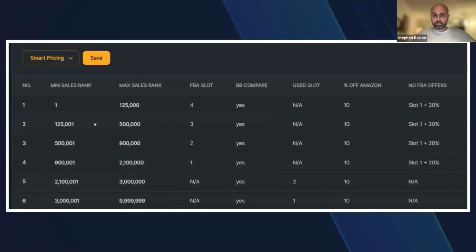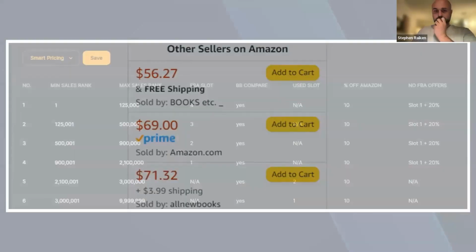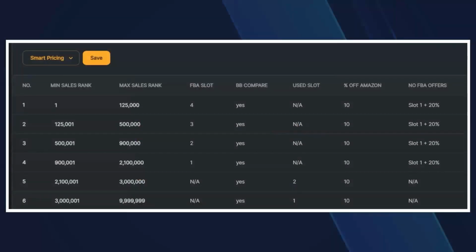Okay. And actually all my GoTo Lister users out there, we automatically do this for you. If you're listing with GoTo Lister and you're using smart pricing, this is a feature we have. We allow you to price your books at the higher price. So you can see, here's our rules. If your book is under 125,000 sales rank, we're going to try to price it at the 4th lowest FBA offer, which could be the difference. Look at this, right here you have $56 to $69. That's a $13 difference in the lowest 2 offers. So we're going to price it at the 4th lowest FBA offer and help you make that much more profit. Even if you only price up 10 to 15% of your inventory when you're listing, you can really increase your profit by a few $100s if you price your items intelligently.